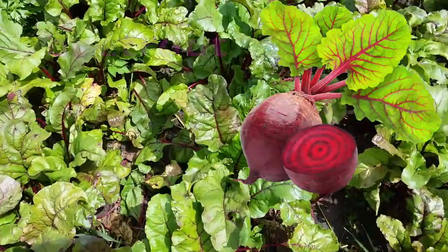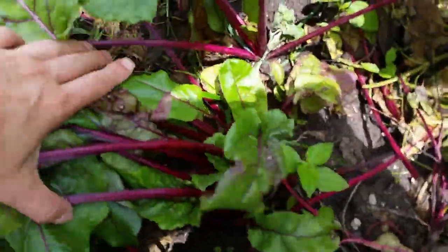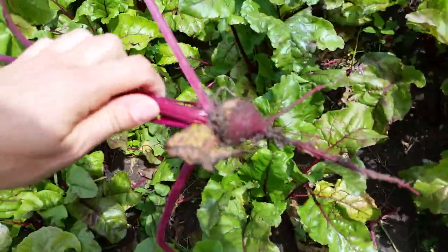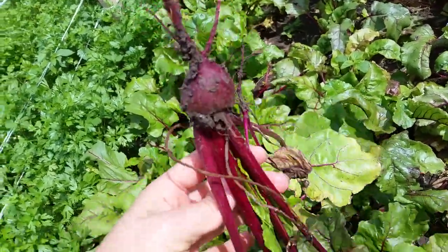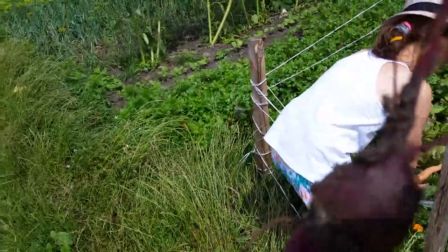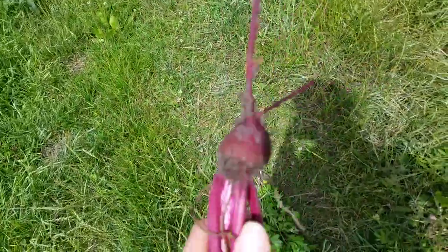Here we have a beetroot patch. Beetroot. That's how beetroot looks. And we pull a little one. It's tiny. That's a red beetroot. We can have orange beetroot, we can have red beetroot or a dark one like this one. It's very tasty in the red soup. It's called barszcz.